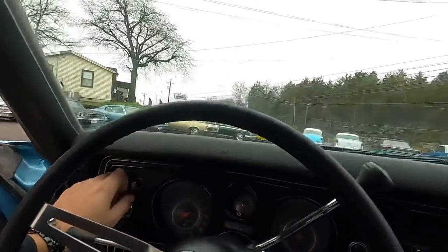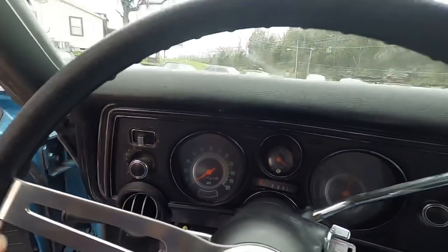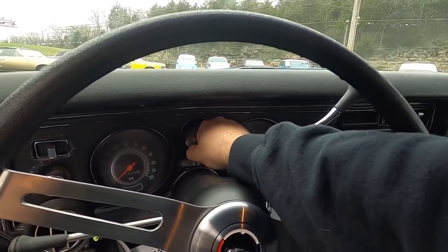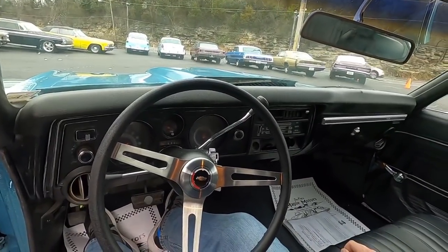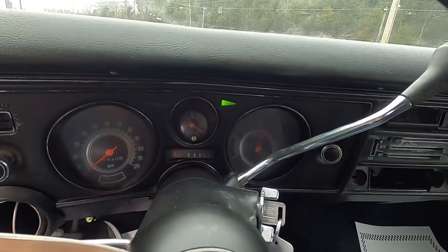Wipers working. Can't tell if the dash lights are cutting on at the moment. We'll be checking the lights throughout the video. No, the original clock's not turning anymore either. Got a pretty good sound to it. Turn signals popping up in the middle there on both sides.